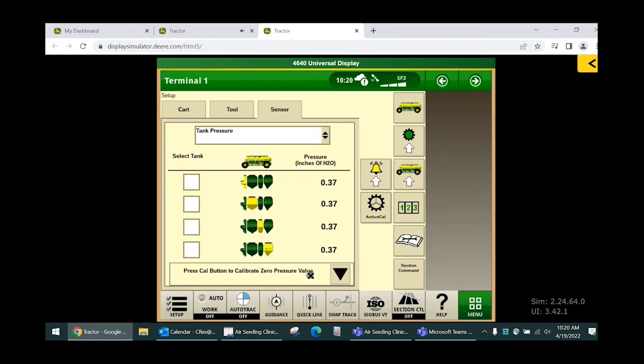Tank pressure, again, within the C-Series is another option there where we can actually go in and click all of those. If I'm getting a reading and I don't think that I should have a pressure reading there, I can hit that and it will actually zero that out. Any questions there, Blair? No, all good.